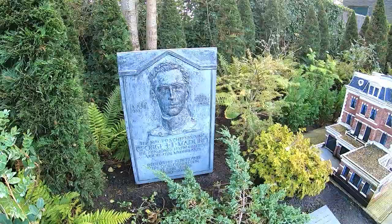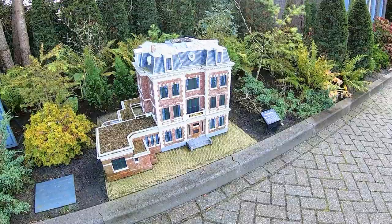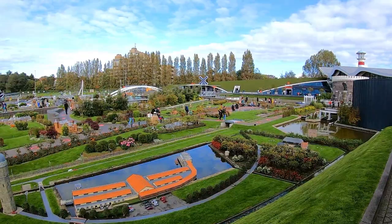It opens every 5 minutes with all the measures that they have everywhere now. I don't see them really talking anything about wearing a mask, but I'm gonna put mine back on in a bit. Once inside, you get a brief but interesting presentation of the life of George Maduro, who this park is dedicated to.